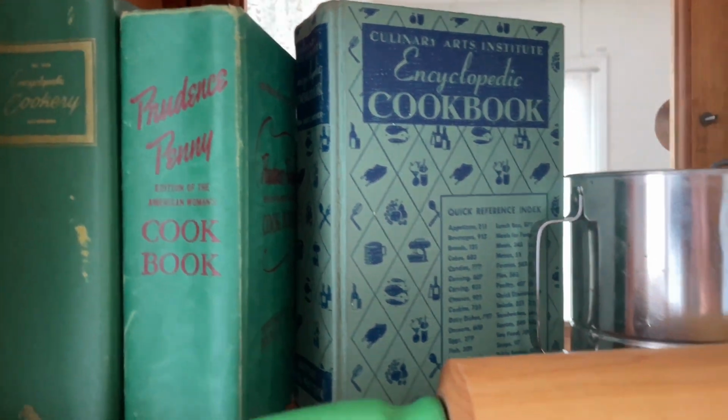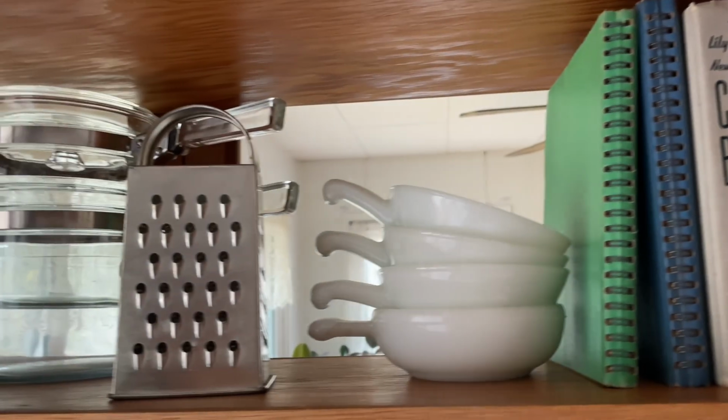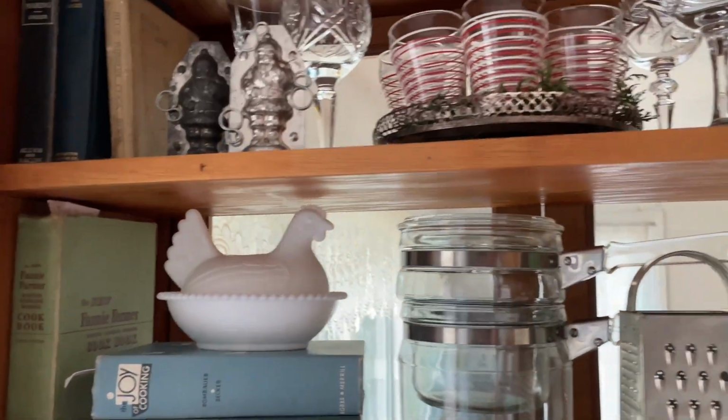And I'm going to talk a little bit more about that in a minute. But I've got a whole cookbook collection that is mostly from the 30s to the 60s, but I would say the majority of them are from the 40s to the 50s. And I have some that are older than that.